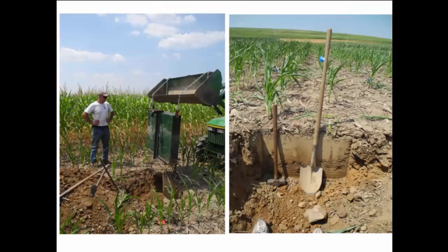And that's what we're doing. We're taking that profile out of the soil. We're actually using a backhoe to excavate it, and you can get a feel for what that profile looks like. We sometimes get it down as deep as 20 inches, but of course we only need the top 12.